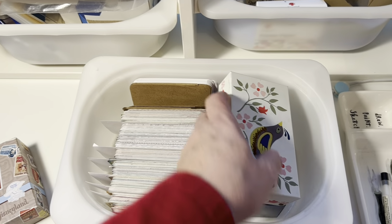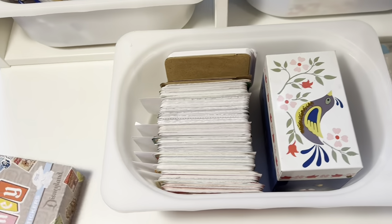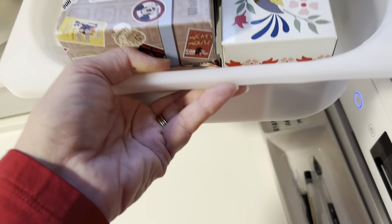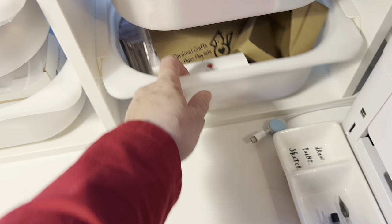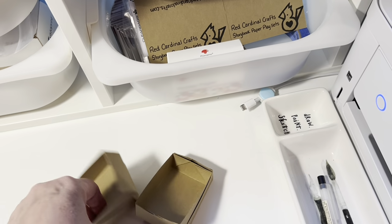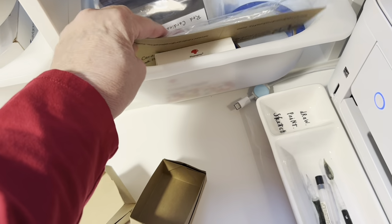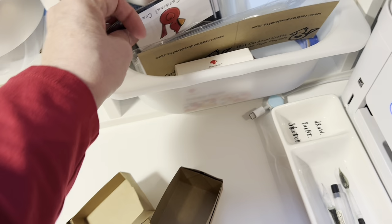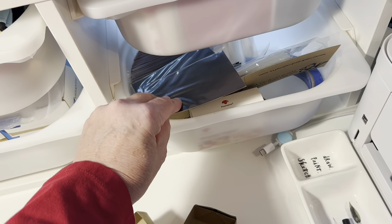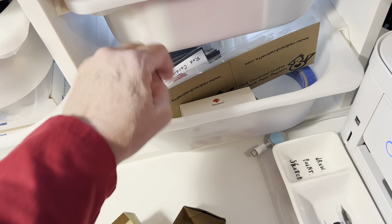These are just playing cards that some of you have given me over the years. In this next drawer, I have some boxes because I had been making a few of my paper play sets over the holidays. I just have all my little bags for if I do like a little painting or whatever inside. Those are all ready to go.